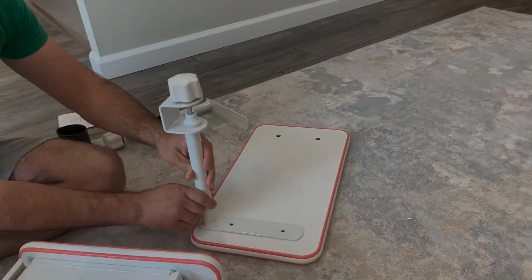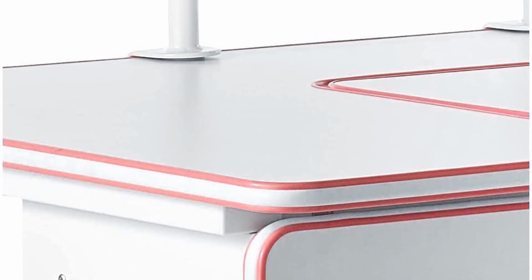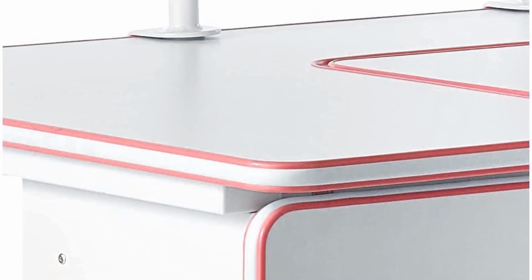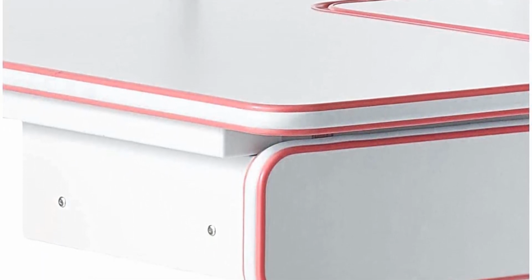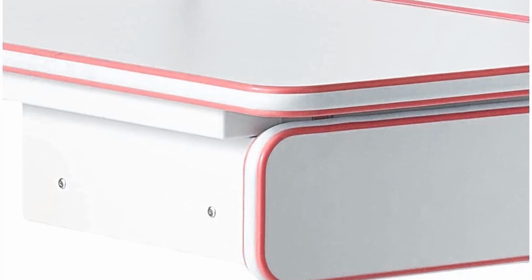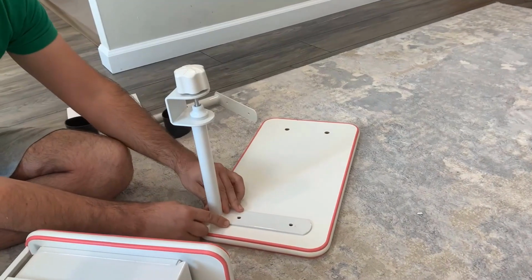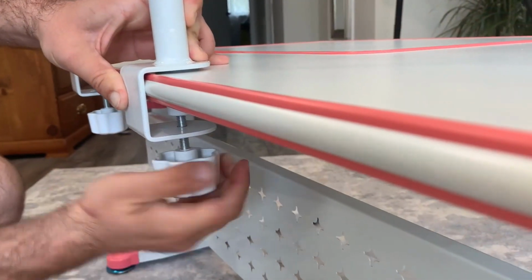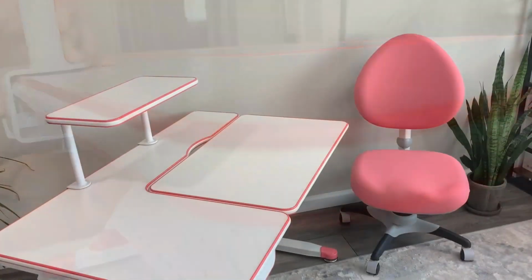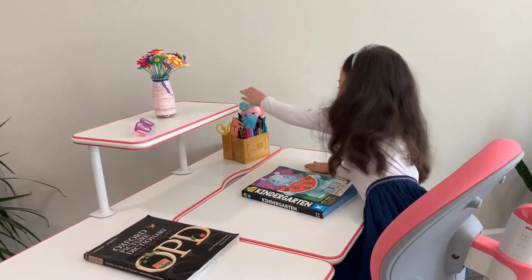Like most other kids' desks, it's finished in 3 vibrant color options, blue, pink, and green. The worktop is highly durable as it's made from laminated wood that resists scratches and water. One of the desk's selling points is the frame strength, which is built from industrial-grade steel and supported by a crossbar. ApexDesk is a reputable brand, so you can expect a reliable product. Additionally, it comes with a 2-year manufacturer's warranty.